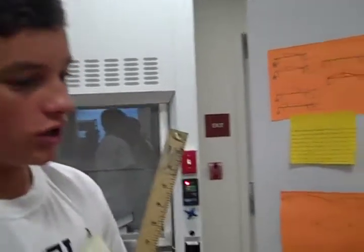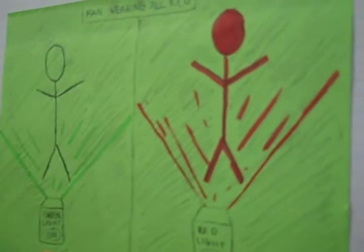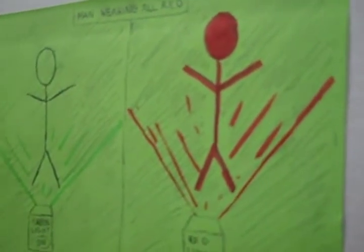Our next attraction will be our red room here, where there will be a person wearing all red, and there will be no light in the room except for that red light shining on him. He would be the only thing visible because all his red clothing would reflect the red light, and everything else absorbs that red light, so it would be dark.